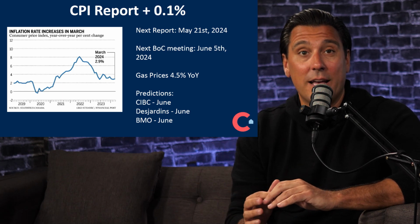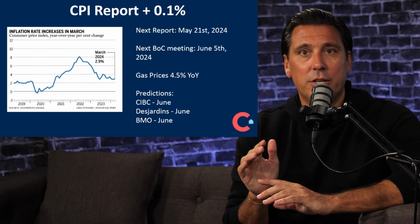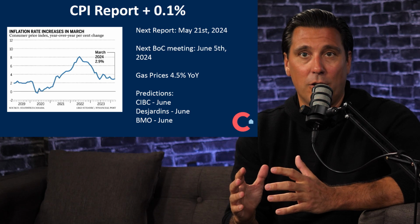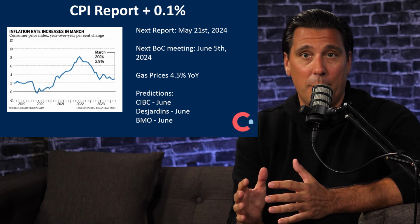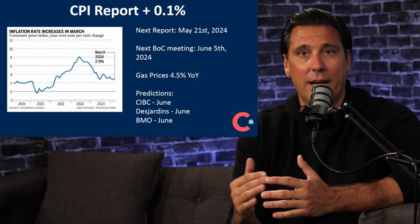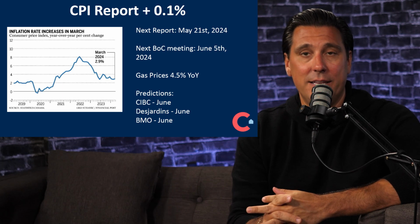So the first thing I will say is that the 10 basis point increase in CPI from February to March shouldn't really concern people, because a lot of it comes from the main culprits that we've been seeing so far, right? Gas prices and shelter costs. On this slide, you can see gas prices were up 4.5% year over year. The instability in the world is leading to higher oil prices. Higher oil prices are leading to higher gas prices. And that is reflected in the CPI number.